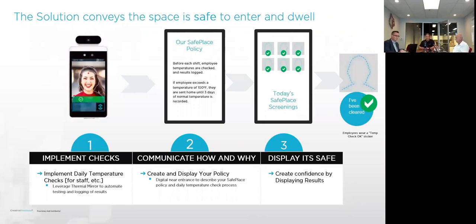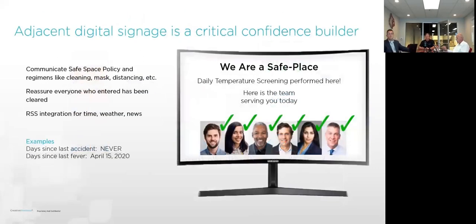Number three, also display the results. It creates confidence. We also have a printer that can be attached to it and prints out a little sticker. Imagine you're in your office and you're walking around the floor, and you've got 40, 50 employees, and everybody's wearing that sticker that says, hey, I tested A-OK today for temperature. And it's not the individual of each one of these that's going to help build confidence. It's really holistically doing all three actions together that are going to help build confidence.